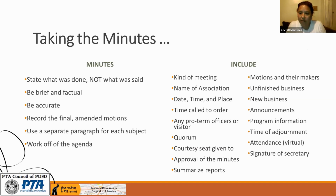The approval of the minutes from the last meeting. Summarize reports for anybody who's giving reports. It could be 1 or 2 sentences. Sometimes it'll be more detailed depending on what the topic is. Motions and their makers, unfinished business. Like I said earlier, make a list for any tabled items that you need to research, or the person's not there, whatever the reason. Any new business, you want to write about that.